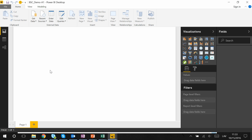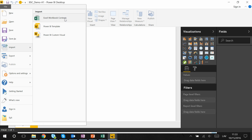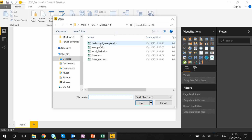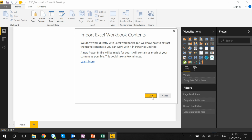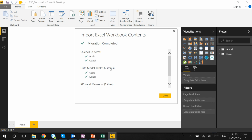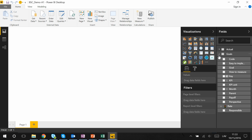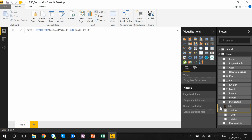Okay, let's continue our demo with the Power BI part. We will not load data as in Excel, we will just import it from the Excel file. So we will have it faster. We will take our Excel file, and for importing it will have everything. It will import the tables, the queries, and also the KPIs. So we already have here even this KPI. We see the nice icon.